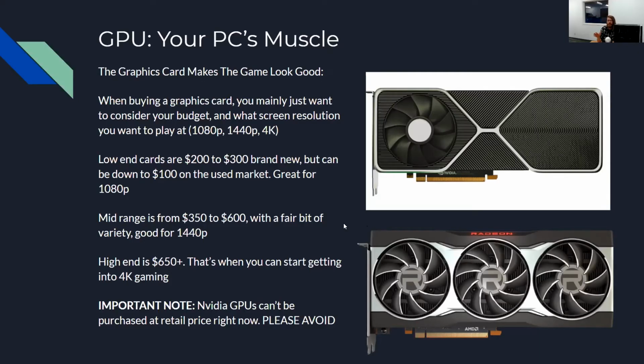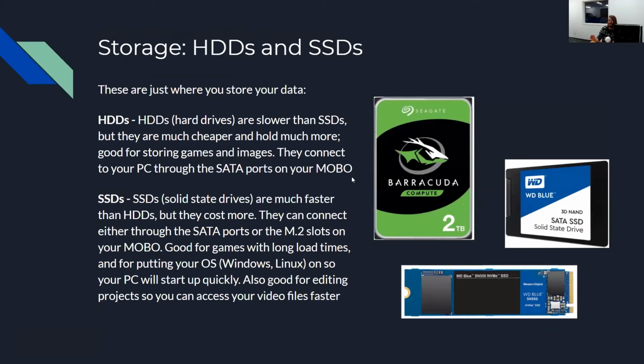Hard stop, avoid NVIDIA graphics cards right now. You just can't find them at the price that they should be going for. It's just not possible. That's these ones, by the way. This is the new RTX 3080, I think. Looks kind of whack, if I'm being honest. If I'm giving my true big boy opinion, looks kind of whack. I don't like it. But this, however, is the new Radeon, the AMD graphics card. It looks pretty slick. It's got 3 fans. It's more than 2.